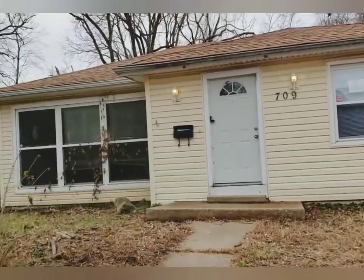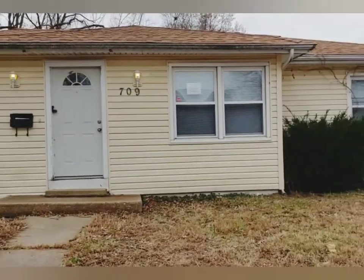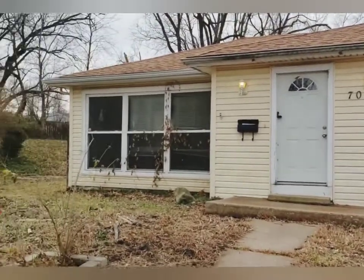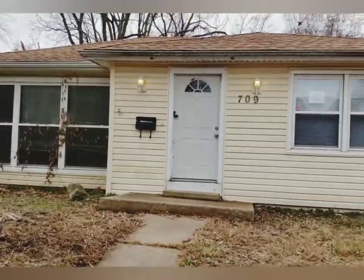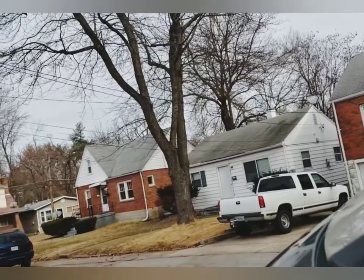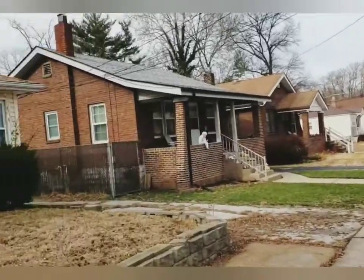So this is what we're doing today, and I'm going to show you this house. Sometimes homes that are leased with option to buy are beautiful, and then sometimes they're just so-so. So here's the outside of the property. Not a lot of curb appeal, just needs some TLC basically, but the neighborhood looks pretty solid.